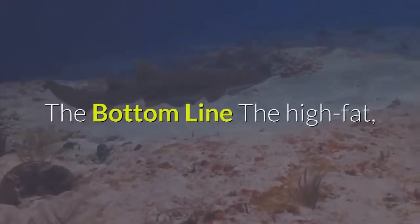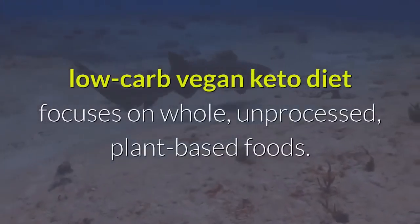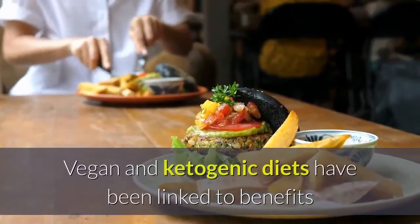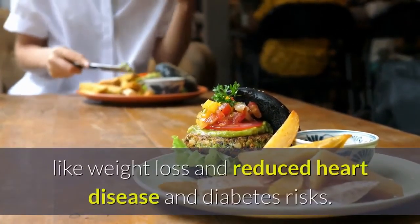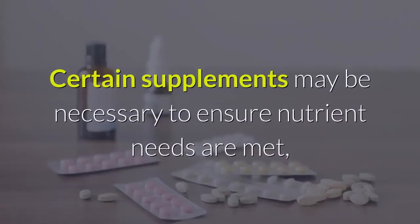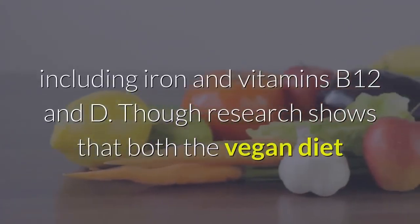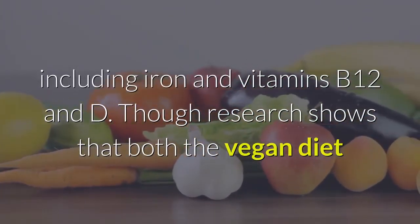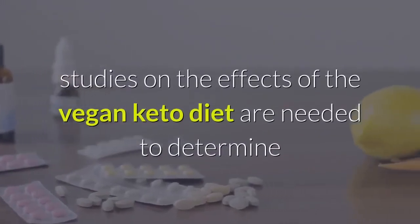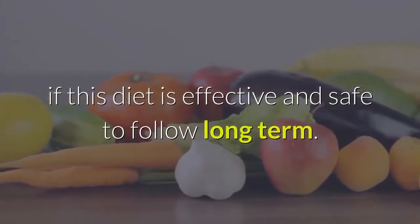The bottom line: the high-fat, low-carb vegan keto diet focuses on whole, unprocessed, plant-based foods. Vegan and ketogenic diets have been linked to benefits like weight loss and reduced heart disease and diabetes risks. Certain supplements may be necessary to ensure nutrient needs are met, including iron and vitamins B12 and D. Though research shows that both the vegan diet and the keto diet may benefit your health, studies on the effects of the vegan keto diet are needed to determine if this diet is effective and safe to follow long term.